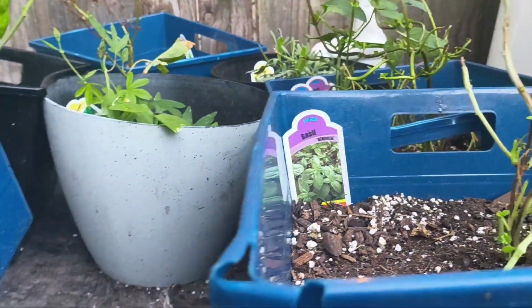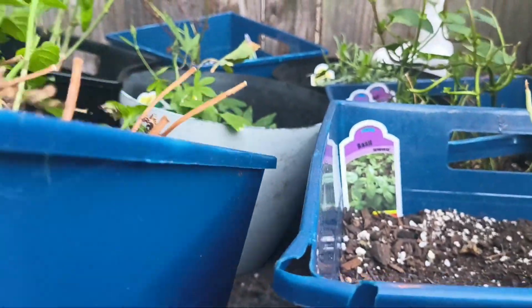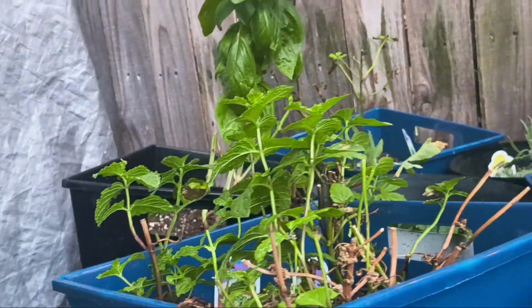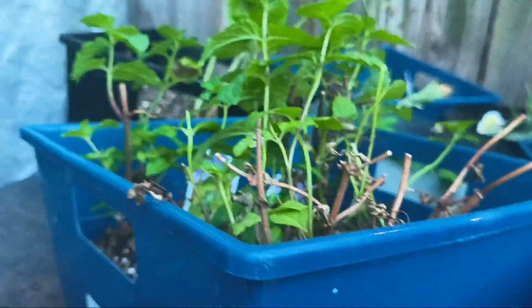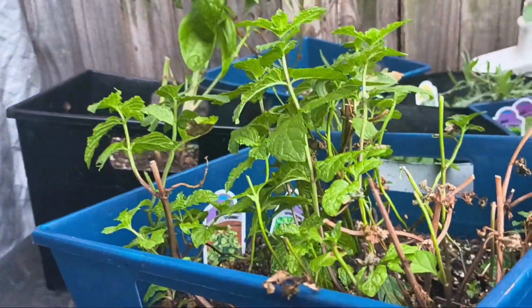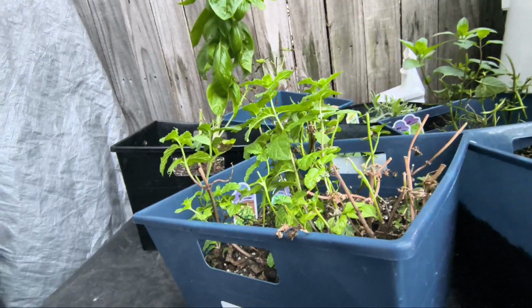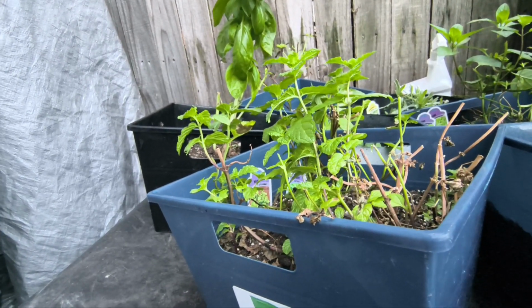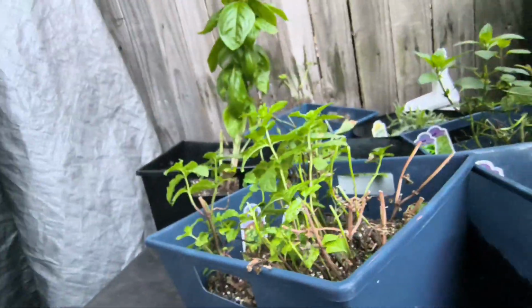I'm gonna go over here to, I think this is my mint. So here we have my mint, spearmint, and what is this, Kentucky mint. Again, very viney. The heat, guys, really done a number on my herbs. Like, tremendously done a number on especially these herbs here. I am holding tight on these.